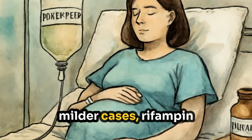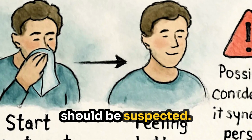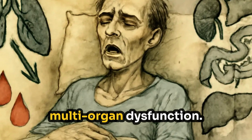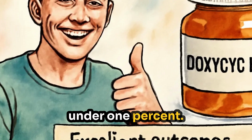For milder cases, rifampin may be considered. Most patients feel better within 1 to 2 days of treatment. If not, co-infection should be suspected. Untreated disease can spiral into respiratory failure, bleeding disorders, or multi-organ dysfunction. But with prompt doxycycline, the outlook is excellent, with mortality under 1%.